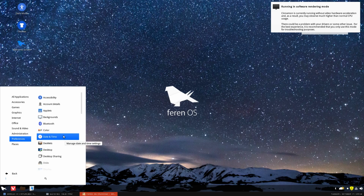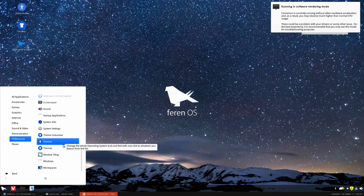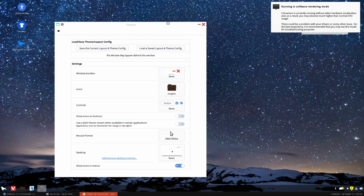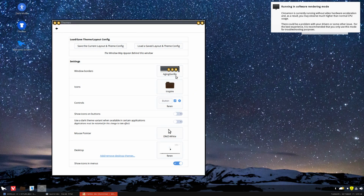Also in preferences, you have color, date and time, desklets, desktop sharing, disk utility again, display, effects, extensions, firewall, yada yada yada, power management, screensaver, themes. Let's see what kind of themes we have. Okay, if you've ever played around in Cinnamon, the themes app is the standard one you would see in something like Linux Mint or Antergos when it's running in Cinnamon. You have the window borders here that you could change. I click this, it gives me some options on what I could possibly change it to.